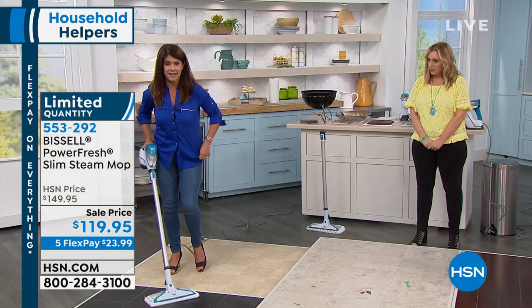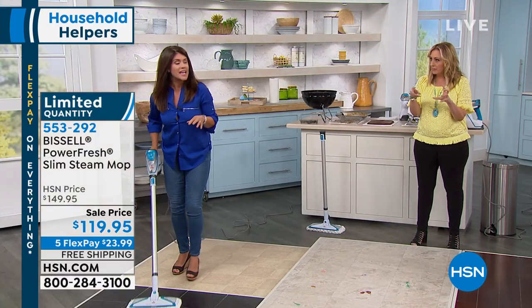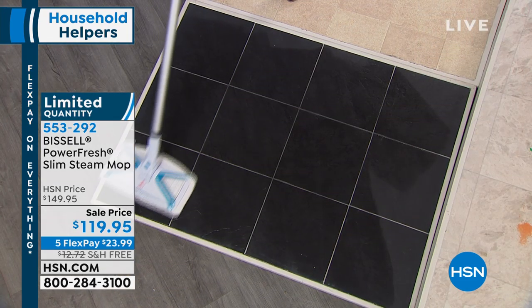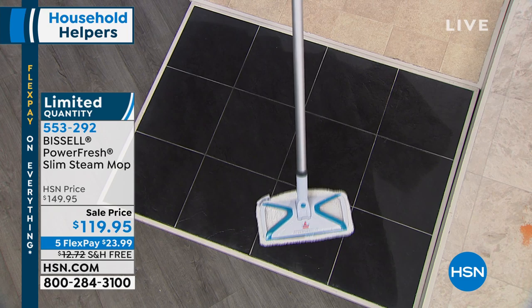No more mop and bucket. Can you put that in the washing machine, the little pad? You put them right into the washing machine. Okay. They get up to 50 to 60 washes. So you don't have to buy those diapers where you're constantly changing the diapers. And I'm so glad that you said that too, because yes.